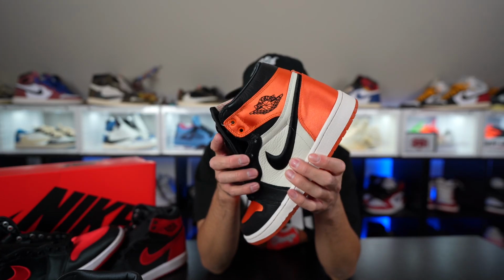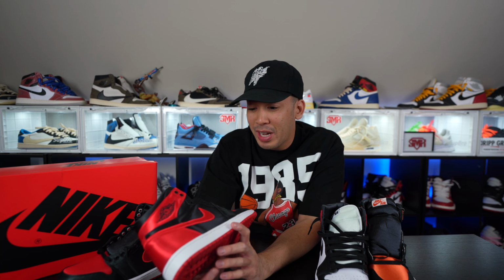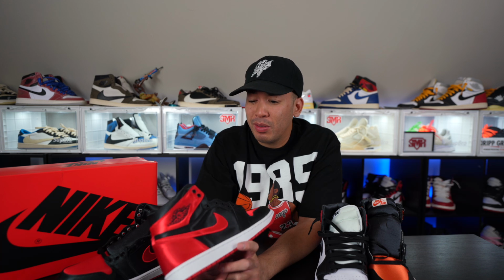Those were going for a crazy amount of bread too at the time, because a lot of people call the shattered backboard one of the best Air Jordan 1s. Probably one of the better non-OG colorways, but it was still a great shoe. Bigger sizes were going close to almost $1,000, you know, $700-800 or something crazy like that. But in 2023, times are different, man. These things are not going for that much at all. So for anyone that really wants these, it's the best time to buy them. I'm glad that I can actually afford to get these now.